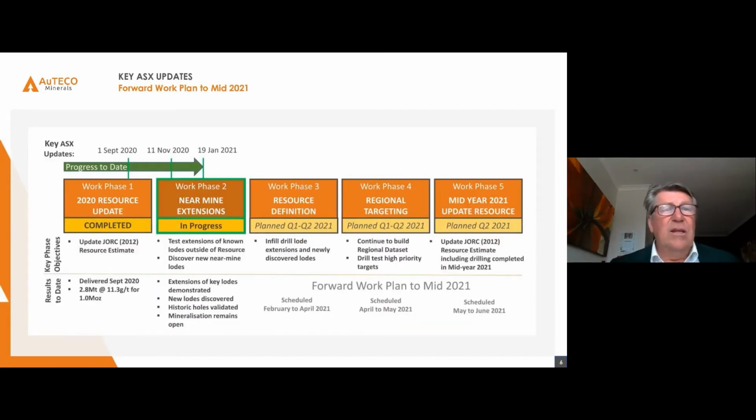So these are the key dates. This is what to expect from us. So you saw our 1st of September update, where we came out with 1 million ounces, 11.3 grams per tonne. You've seen our latest resource, our latest drill results, which have been fantastic. And they're all these near mine extensions that we talk about. And that's still currently in progress. And I'll take you through where our focus is in a couple of slides.